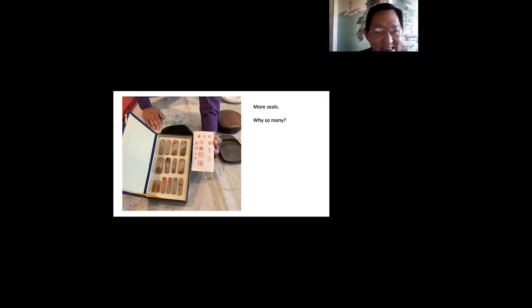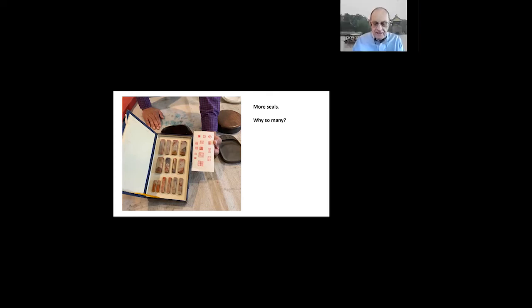And this is a set that was given to me by my father when I was in my early 20s. You can see there are so many different sizes. This is a whole set. My father ordered it and also ordered the box, and it was given to me as my birthday gift. What a precious gift. Thank you.